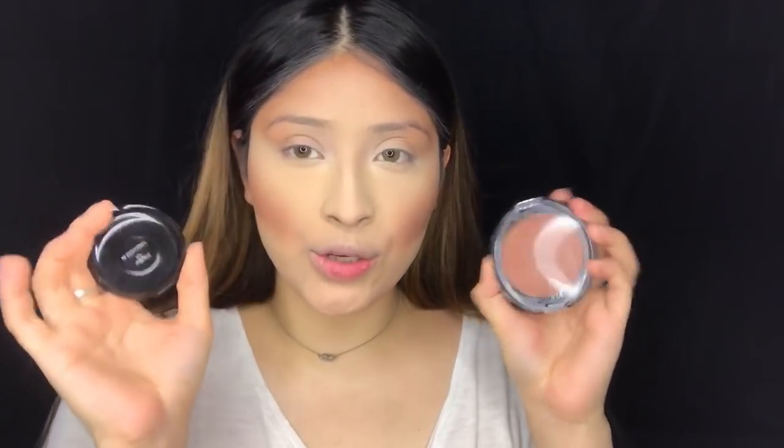For blush, I will be mixing both of these two. This one is from Amuse Cosmetics, and this blush is called Diva. And I'm also going to be using this Malibu Glitz blush in blusher. Here are both of the blushes I'm going to be mixing together. This one has a little bit of shimmer in it. This one is a complete matte blush.